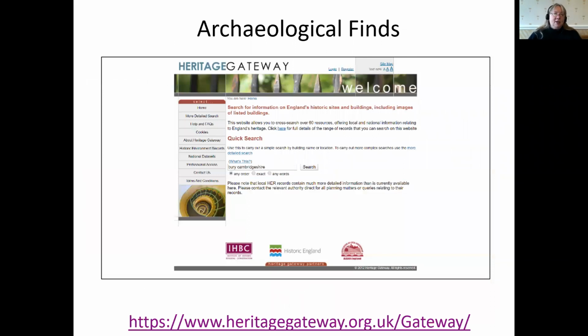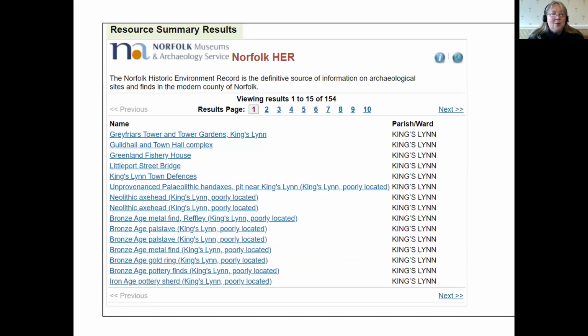Now, when it comes to finding the archaeology, this can be quite a complex thing. There is the professional site, Heritage Gateway, which is not for the faint-hearted. As a teacher of many years, I always found this a little daunting, but I have got used to it. It's freely available, and you type in King's Lynn, and then it searches about 45 different organisations to find what they have listed. It took me a long time to realise that I could ignore everything apart from the one for the particular county. So what you're looking to get to is the Norfolk Historic Environment Record.